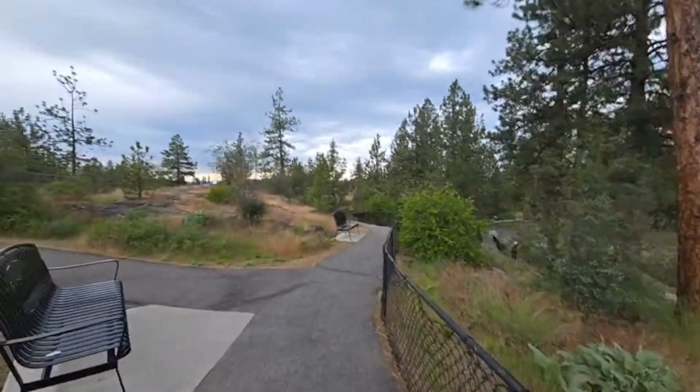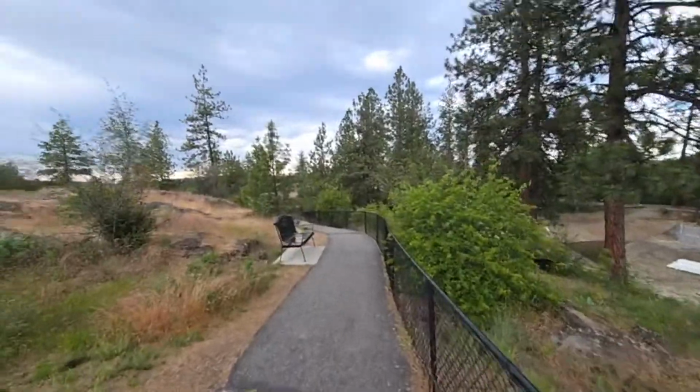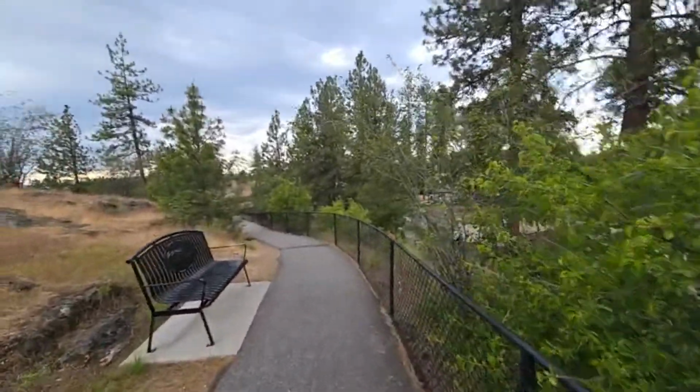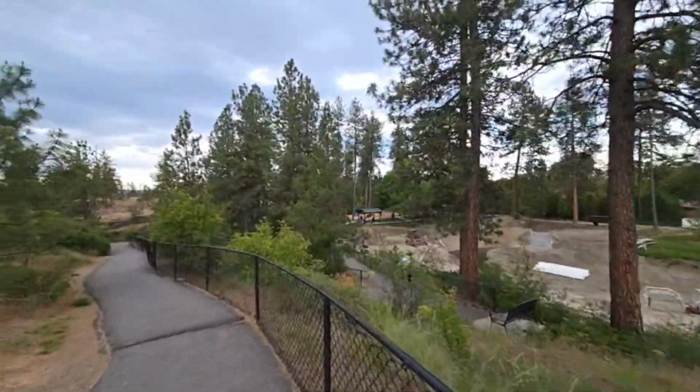It is a nice little hike. It alternates between up and down and flat. So it's not a bad little exercise for me. Getting my exercise for sure.